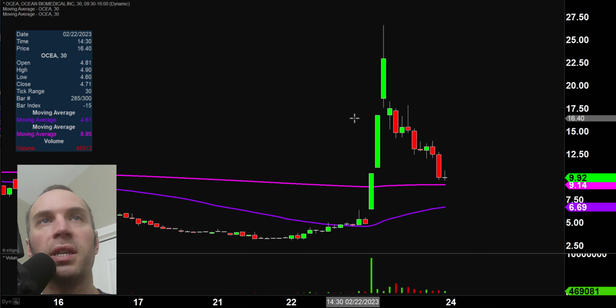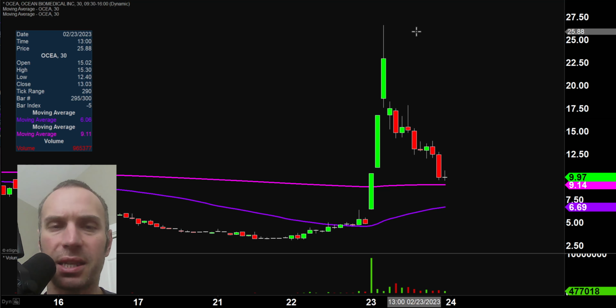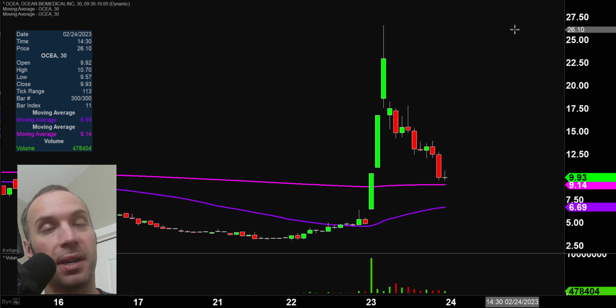Next one here, OCEA. This one made some people rich today. This one also destroyed some people's accounts. Absolutely crazy mover. I have no idea how many times it was halted today. So this is one where, definitely, if you're going to partake in it, I would say probably consider reducing position size, because yeah, it can make you a lot of money, but if it doesn't go in your favor and you get stuck in halts and all that sort of nonsense, then it can also hurt you.